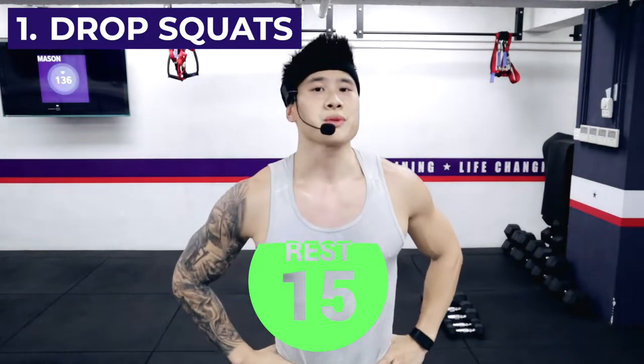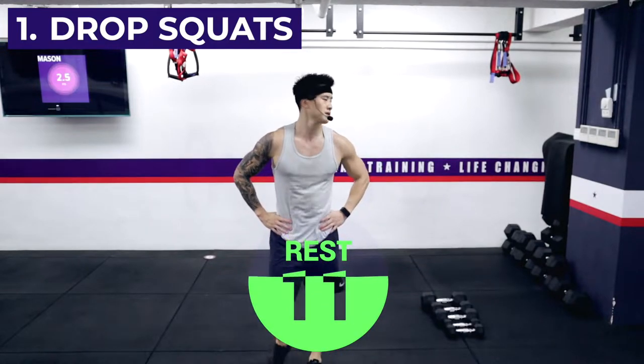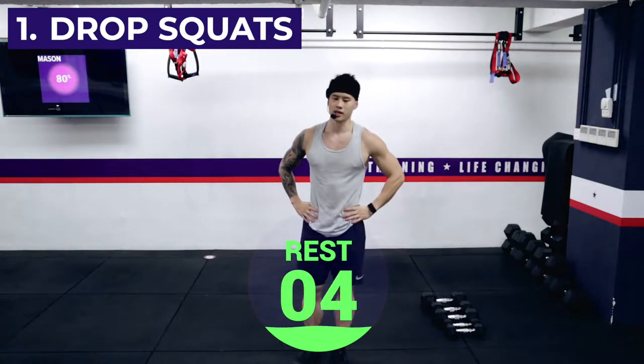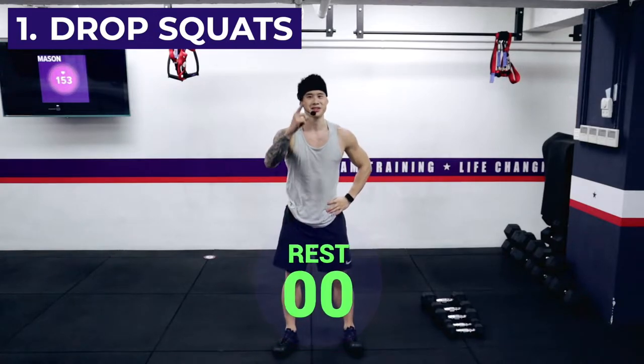Very first exercise, we're doing drop squats. Just body weight for these ones here. Remember guys, we're doing four sets in total. First one is 45 seconds of work, 15 seconds of rest. 3, 2, 1, let's work.